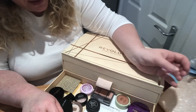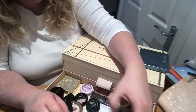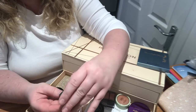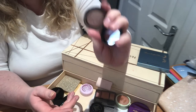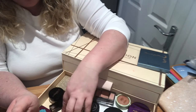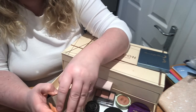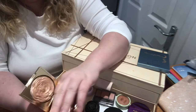I will need to pick a little highlighter as well, won't I? Okay, so I am going to try this Laura Geller. That's a blush, so I'm not trying that. The little Laura Geller baked highlighter in Sunlight Glow. It's got a wee half mirror there, so that one. And just to do something a little bit different, I'm trying to think, if we're going to go for a purple one, but I'll go for this one, the Revolution Pro Highlighter Luster.